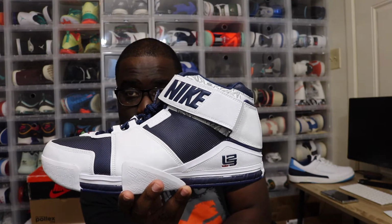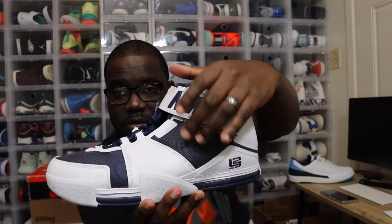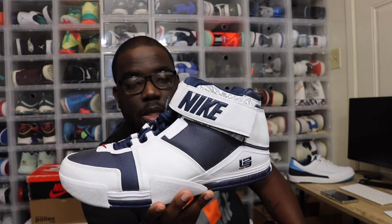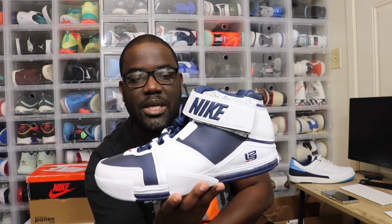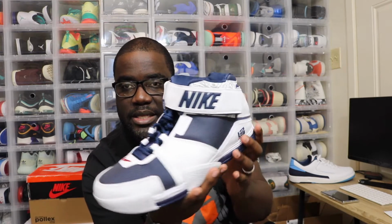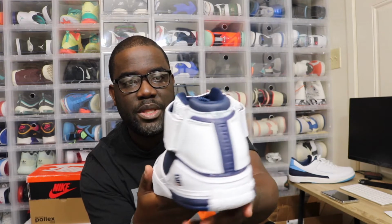Very, very dope. Alright, I like the color blocking. I like how you have the blue and then the white. It kind of reminds me, and I know two completely different shoes, alright? But the way that the color blocking is here kind of reminds me of the Jordan Olympic 7s. Just how you have the navy blue there and then the white, and it's broken down like that. It kind of reminds me of the Jordan Olympic 7s.